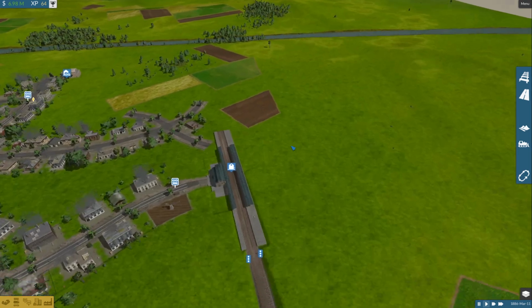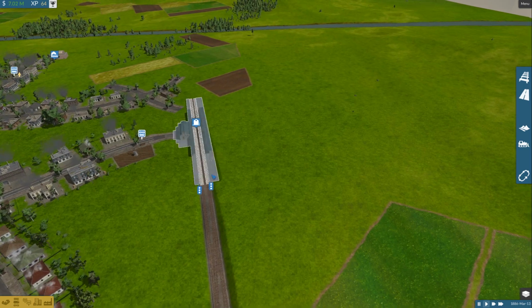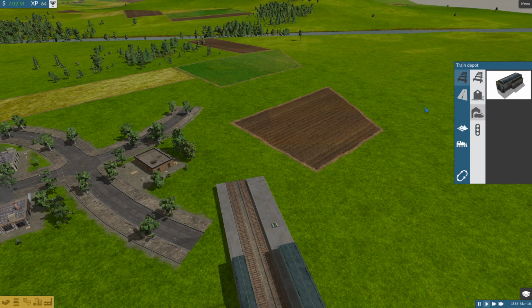Yeah, it is on the right side. Okay. Because this right side goes in right here. Yeah, okay. I've got this. Where is my train depot? There it is. Cool.